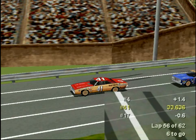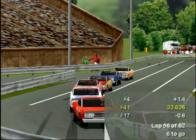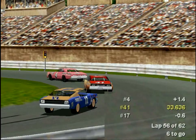You're racing the four car. Car stop, down low. I'm gonna hit you. Go high. Take that. You son of a bitch. You cheated. You can't pass the pace car under caution. The car behind you is four position.